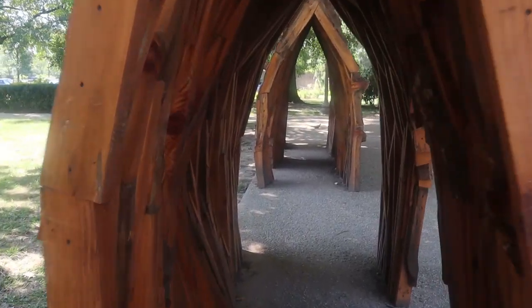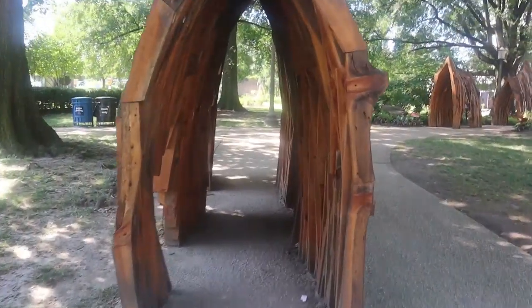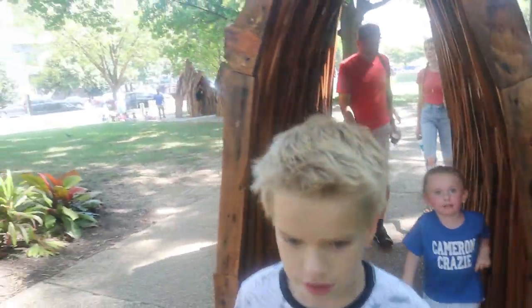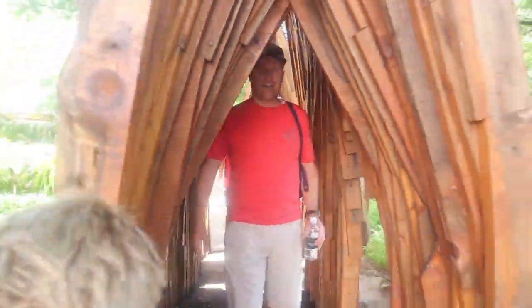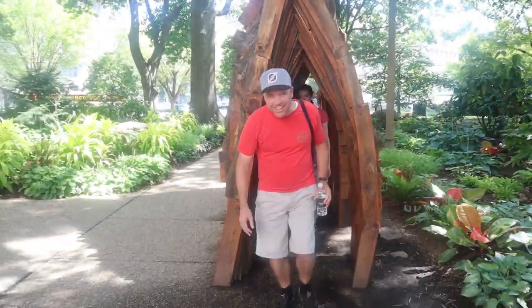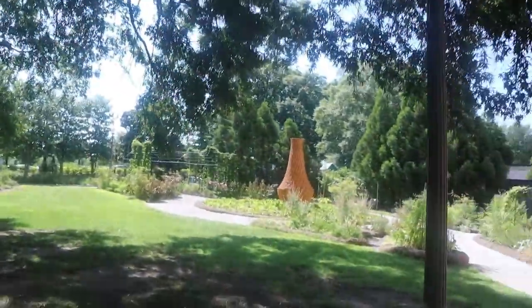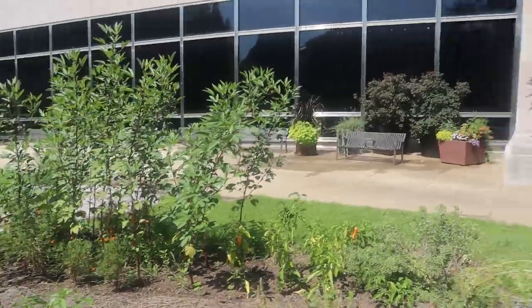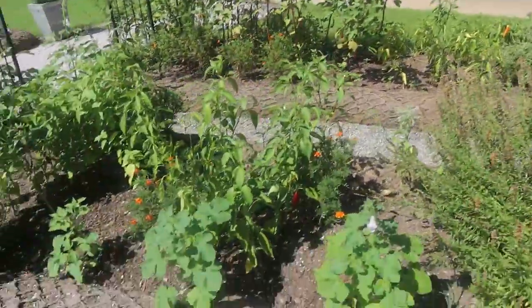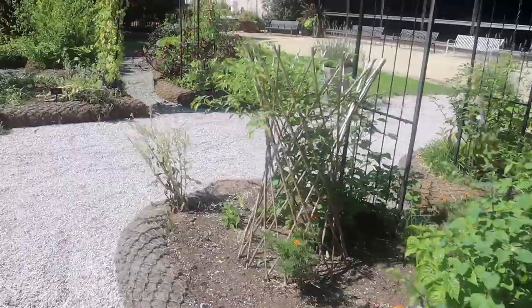That's crazy. We're gonna go through this woodland garden real fast that we just found. Woo, looky! This is cool. Going through. Oh, look how pretty over here. This is a pretty garden. Look at all the peppers. Wow, there's peppers everywhere. I love it.